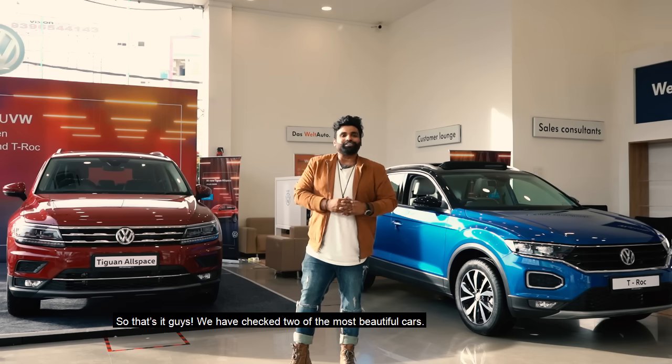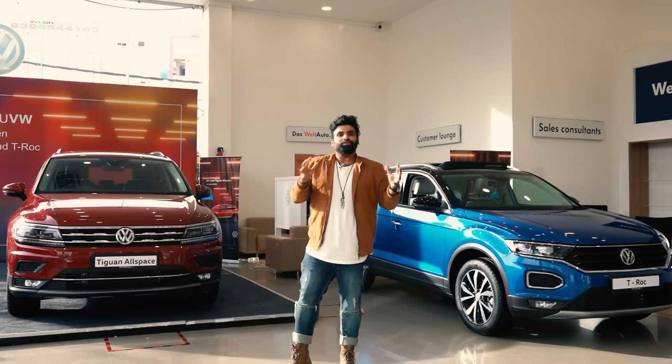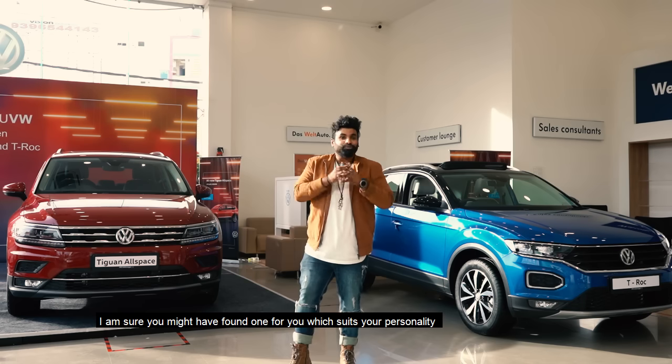So that's it, guys. We have checked two of the most beautiful cars. Both are made to rule their segments. And I'm sure you might have found one for you which suits your personality.